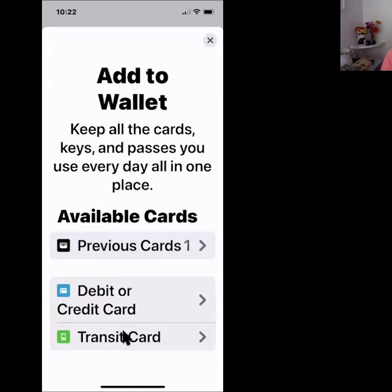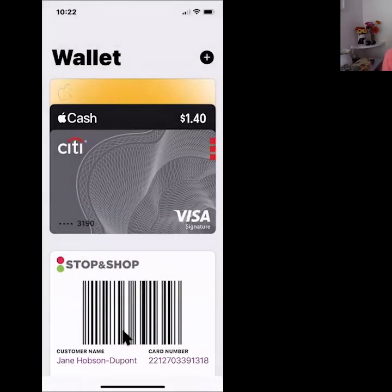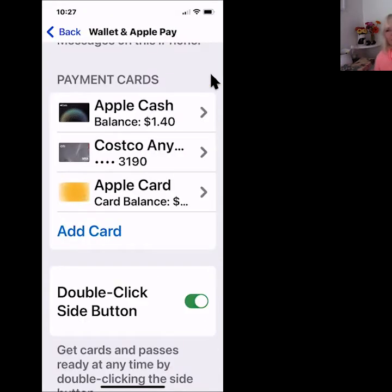This is how you would do it. So one more time, you just go to Wallet, open up Wallet, and click on the plus sign. I want to figure this out.